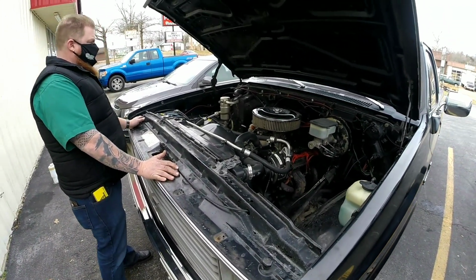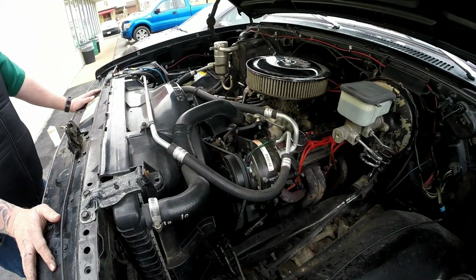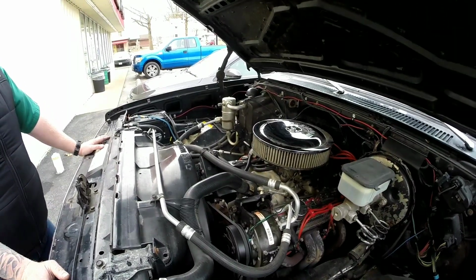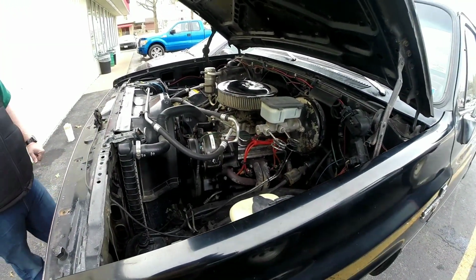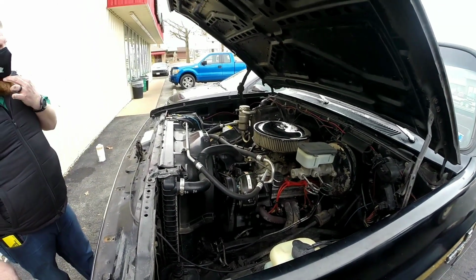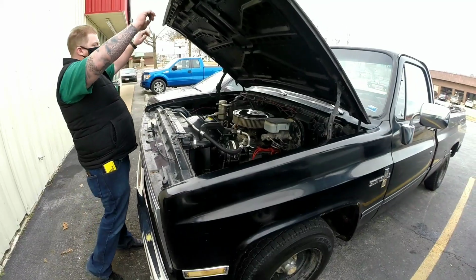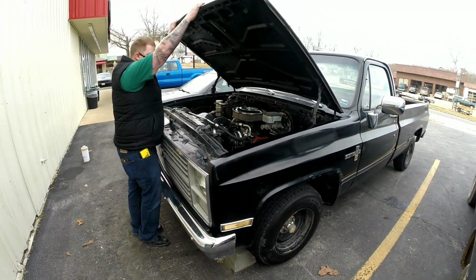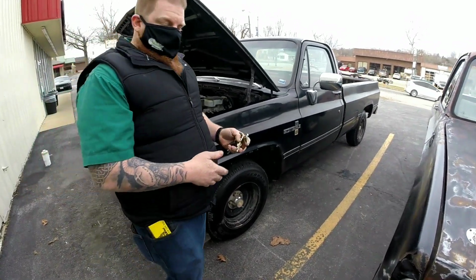It's got a new AC system, new heating. It's kind of nice to have that kind of comfort. It looks pretty clean under here for living on a dirt road. The old man took real good care of it. I was always curious about this old truck because, like I said, I've driven by it for 3 years and always wanted to stop and look at it, but just never did.